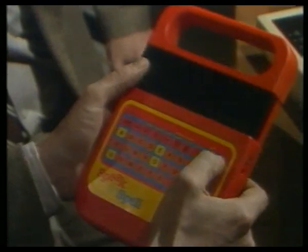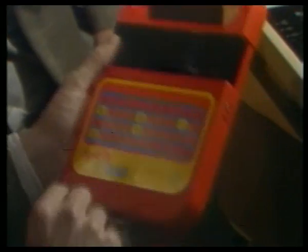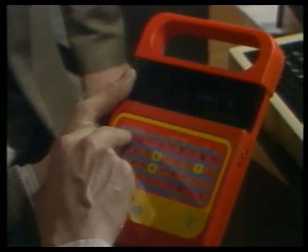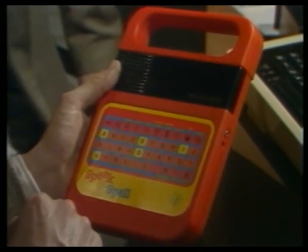You may well have seen the little Speak & Spell machine, a little thing available in toy shops, that teaches you to spell.